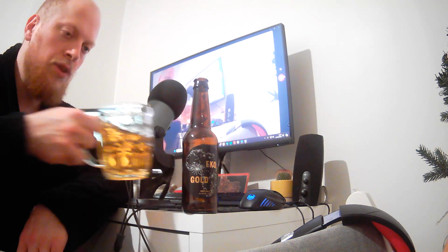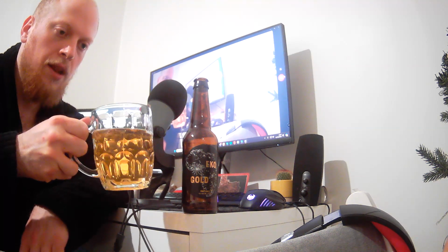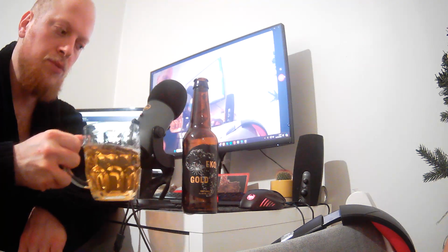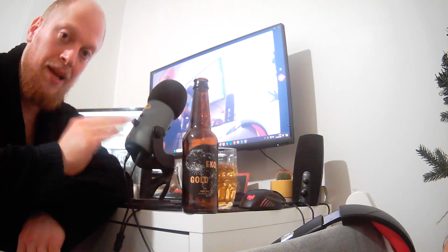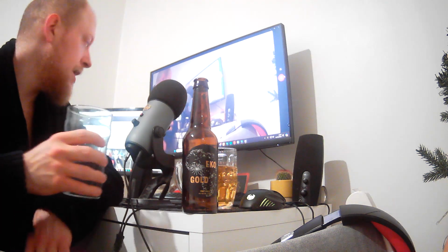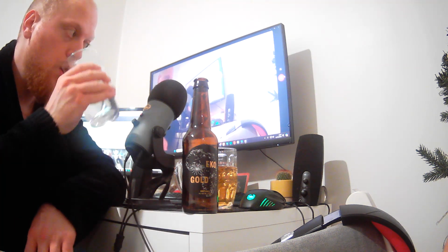The colour of the drink as well is pretty nice. I think it just has a nice standard sort of lagery gold colour to it. So yeah, it looks good. But as always, we won't really know what this is properly like until we actually taste it. So, as always, quick palate cleanser of water before we see what this sucker tastes like.